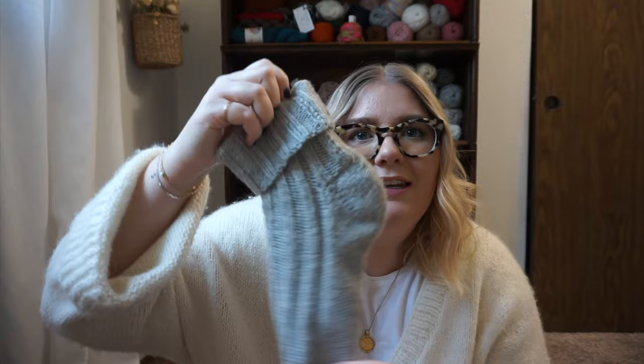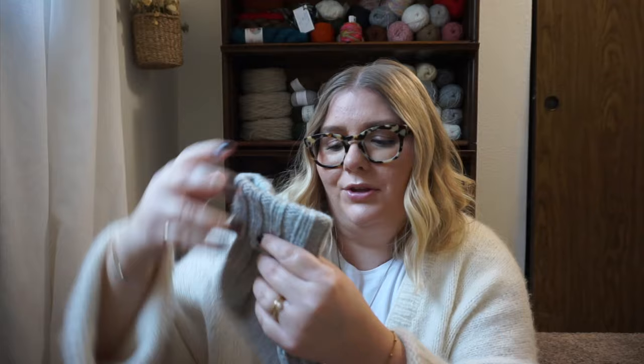My next favorite I'm actually wearing right now, so let me take it off. It is another pair of socks. These are the Sunday socks by Petite Knit. I'm sure many of you have seen these. It's a really popular pattern. I made these back in March, and I made a matching pair for my wife, Serena, and we wore them on a camping trip for my birthday. And it was really cold then, so it was perfect.